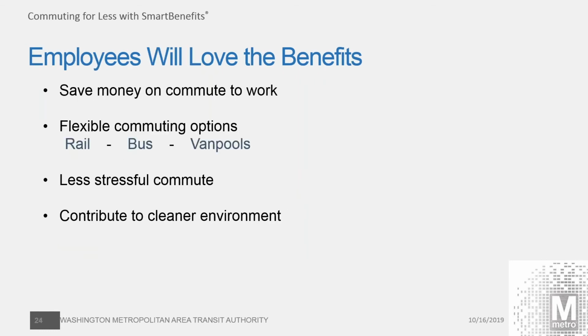Employees will love the benefits as well. It'll save on their commute. The flexibility of commuting options, rail, bus, van pools, and the like, and a less stressful commute. They can sit back and relax with little to no driving. And again, the carbon footprint, reducing that carbon footprint.